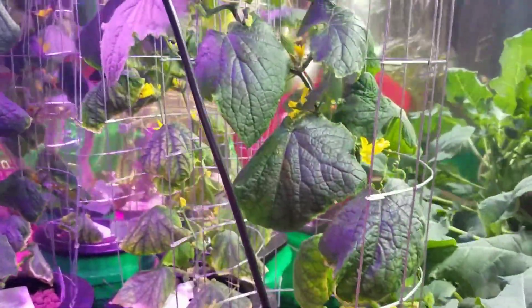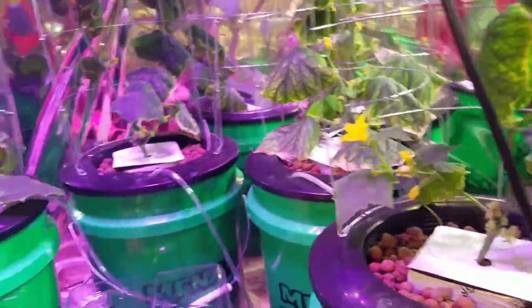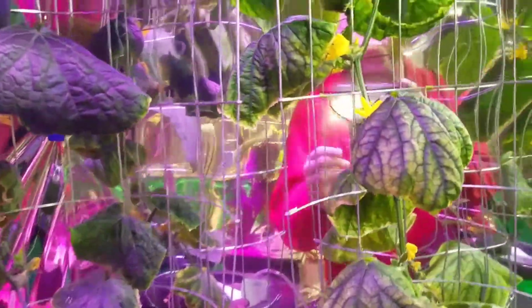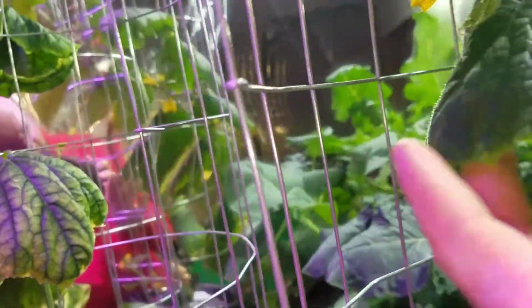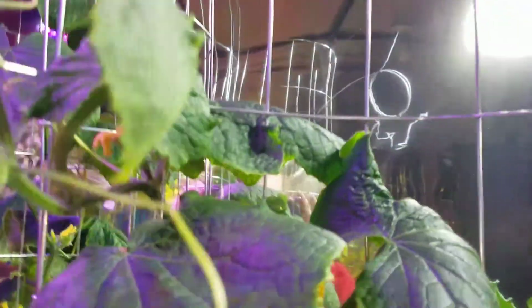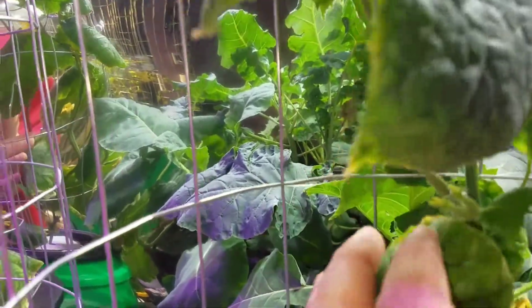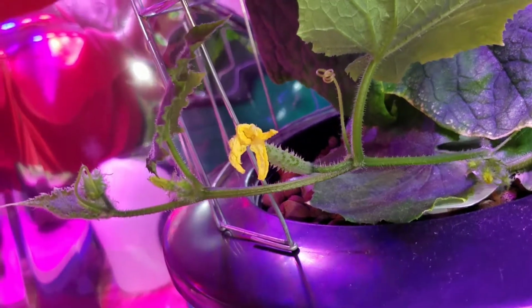Moving on to the cucumbers. I've been hand pollinating them, and so far, I think they're taking. Let's see if I can find a couple here that I've actually hand pollinated. There's one there in the center. They're not very big. I did do a nutrient change. I changed up the ratio of nutrients so that I'm more in the flowering stage instead of the green growth stage. But there's another one there that I pollinated.